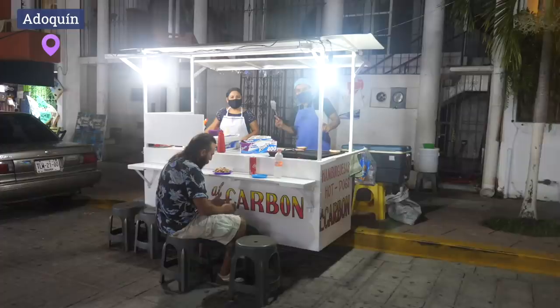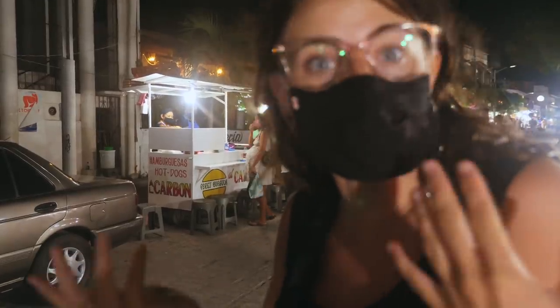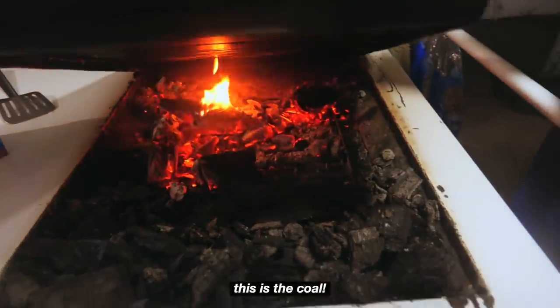They have hamburguesas y hot dogs. I don't know if that's Mexican enough, but it is street food, and this is a street food tour, and we are in Mexico.